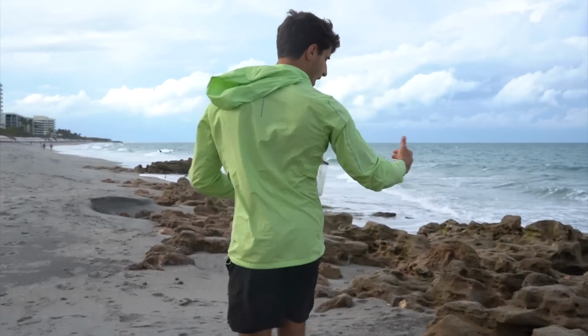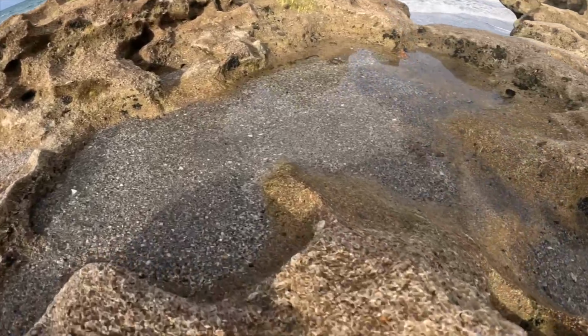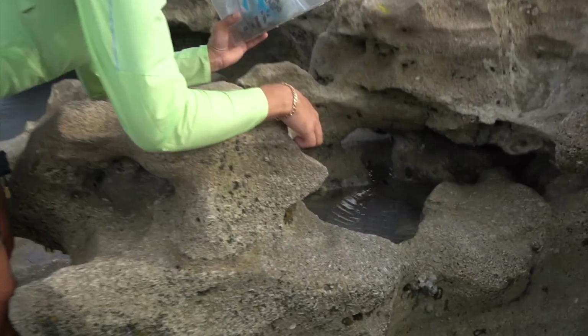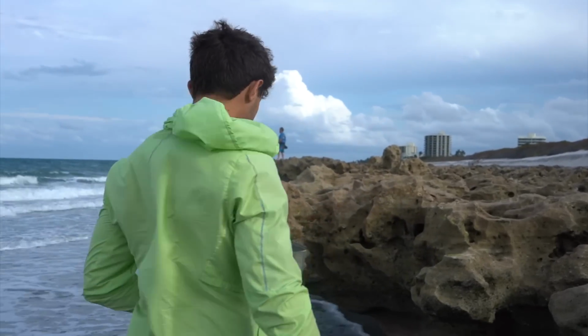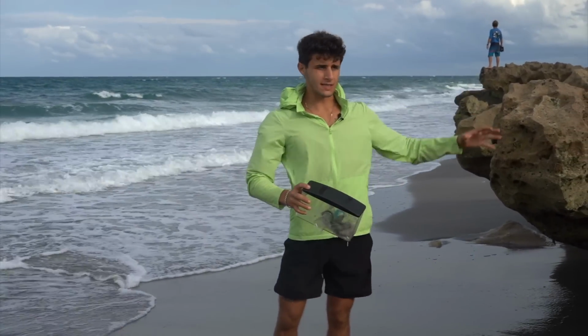Usually these are half filled up and they'll have water in them, kind of like this one right here. This is one that has water in it. There's another one. If you look right over here, that's another tide pool. I don't see anything in it, but usually we'll find giant ones that are 2 feet, 3 feet deep. That's one reason I decided we're gonna have to leave this thing overnight, is because we're gonna have to wait for high tide to come through, fill all these tide pools back up.